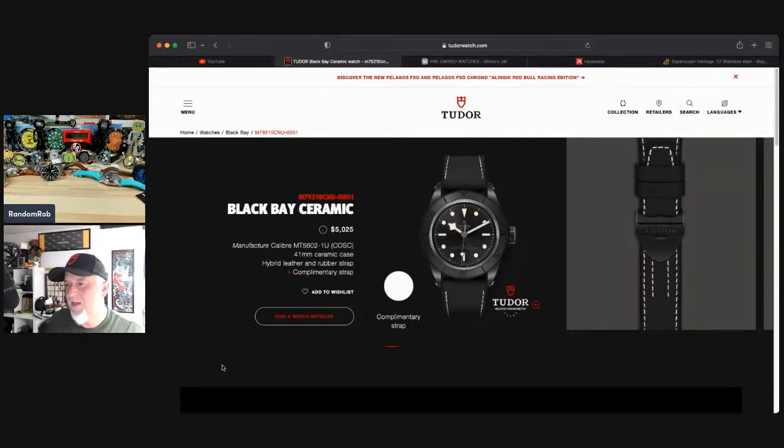The movement, the MT5602-1U, it's not only COSC, but it's METAS certified as well. So it's plus two, minus two. So, like, crazy accurate, anti-magnetic to 15,000 Gauss, same as a lot of the newer Omega movements. It would be a solid choice.